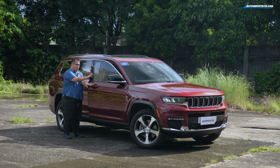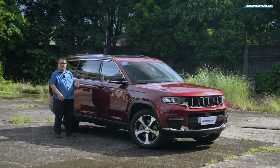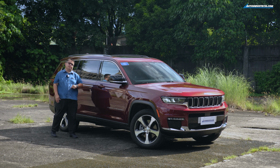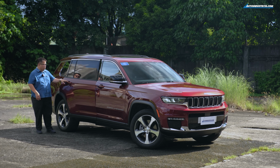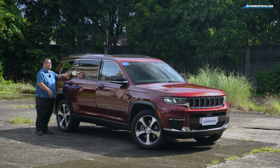Big grip type door handles here, which is always appreciated. There are no step boards because this is more of a crossover SUV. Even though there is quite a bit of clearance, the floor is a bit lower compared to a lot of other frame-based SUVs on the market, so no need for step boards. What's interesting here though is, see these doors? These are huge. For an SUV, this is actually a pretty long door.